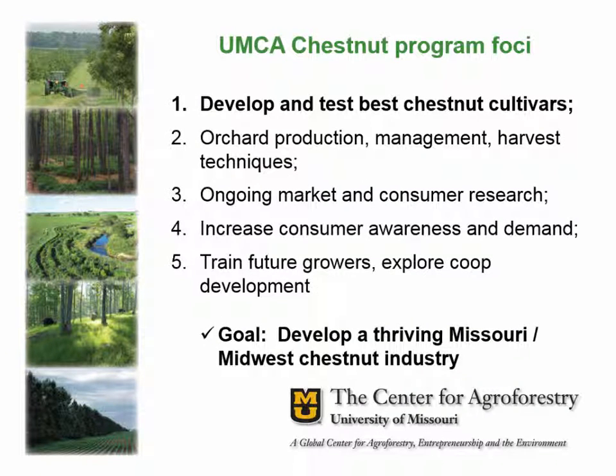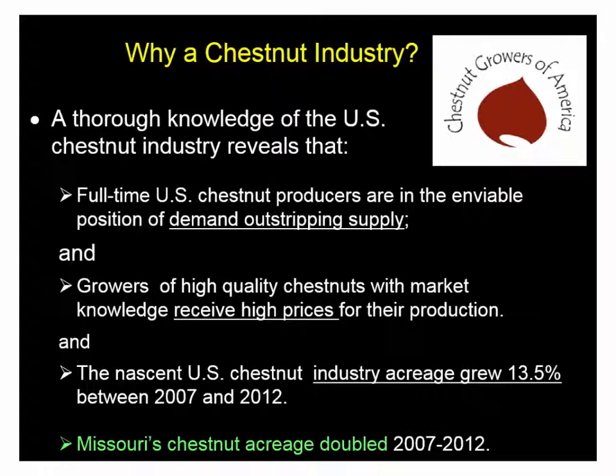Our program has a lot of things going for it, very comprehensive, but I'm not going to talk about most of that today. So we are developing and testing cultivars. We're working on orchard production, management, and harvest techniques, and market and consumer research. We're trying to increase consumer awareness and demand, and we also train growers, and we're exploring co-op production to develop the industry in the region. But I just want to talk about the first point. So just a couple things about the chestnut industry.